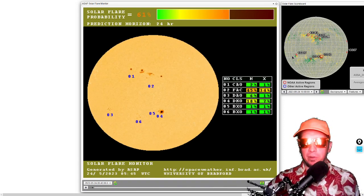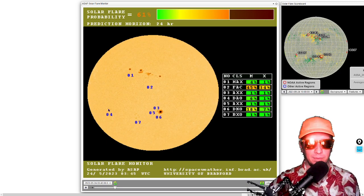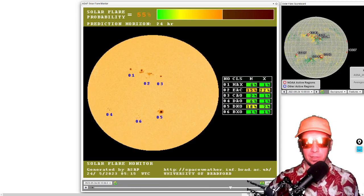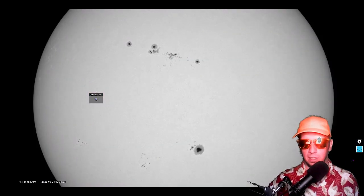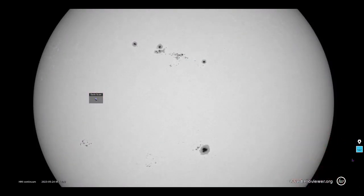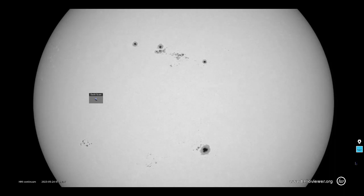And we did have 3315 get a name. No surprises there. That sunspot has grown a bit. Let's take a look at that in its SDO Continuum detail. So rapid growth of that sunspot group there below the Earth scale. You'll see that suddenly gain a lot of umbra there.